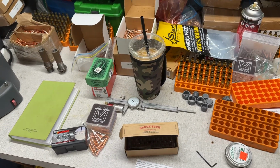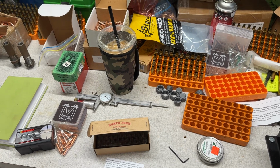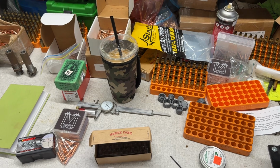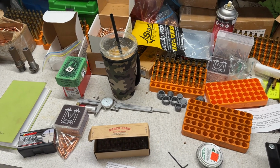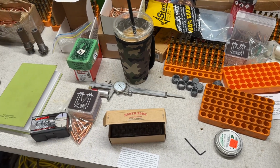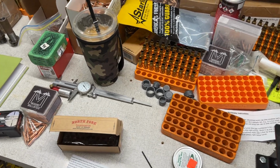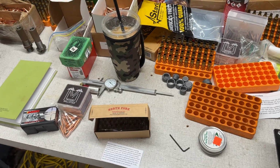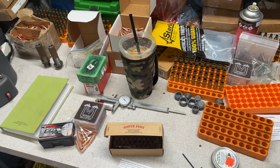But talk about a game changer in terms of terminal performance and now extending your effective range, right? Now you're not having to push the cartridge as hard to try to gain that velocity, because that's what you get with this particular bullet, right? So I thought that was very interesting. I actually didn't know that until I decided to partner with these guys, and they sent me a couple of boxes of bullets. They sent me these two boxes for free, so full disclosure.